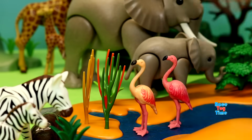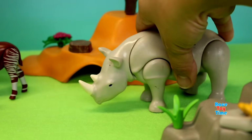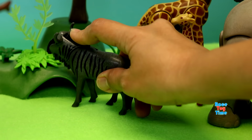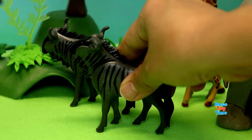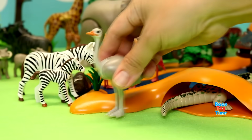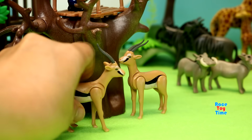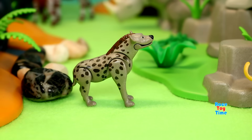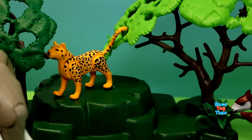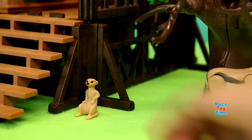Flamingos. Rhinos. Wildebeest. Warthogs. Ostriches. Gazelles. Hyenas. Vulture. Leopards. And meerkats.